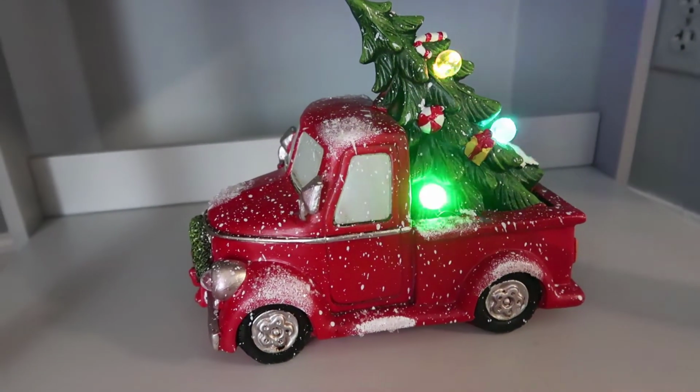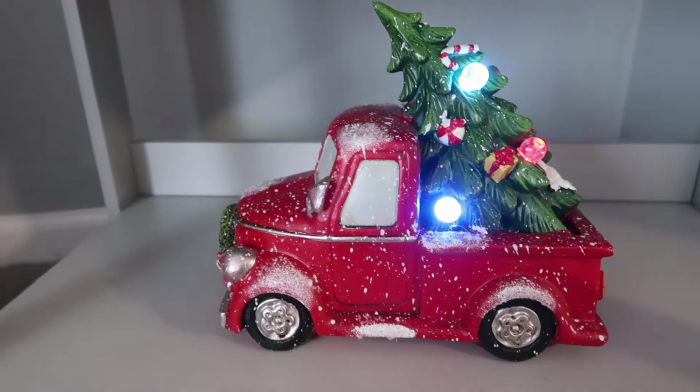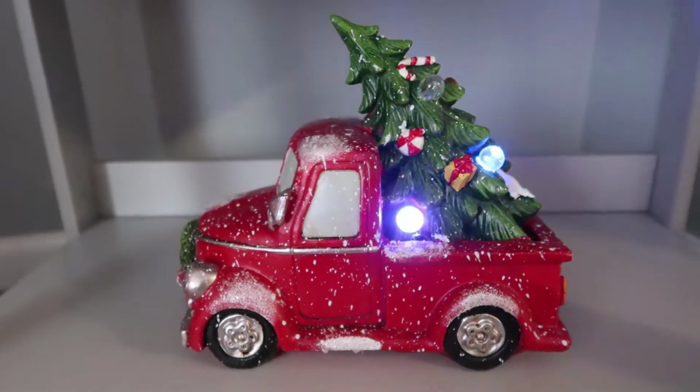Guys, how cute is this little antique red Christmas card? This is super adorable. I got this at Old Time Pottery today. It was $15.99 and I just feel like it's super super cute. Absolutely love it.